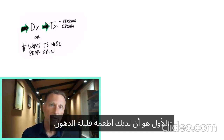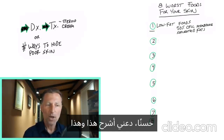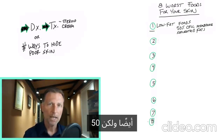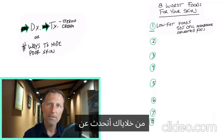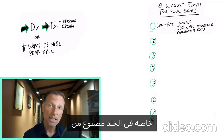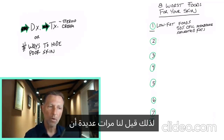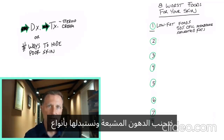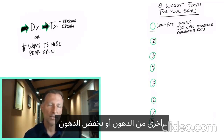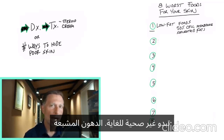Number one, you have low fat foods. Okay, let me explain this. And this relates to some of the other points as well. But 50% of your cells, I'm talking about the membrane of your cells, especially in the skin, are made out of saturated fat. So we've been told so many times to avoid saturated fat, and we replace those with other types of fat or go low fat. And that is one way to make your skin look very unhealthy.